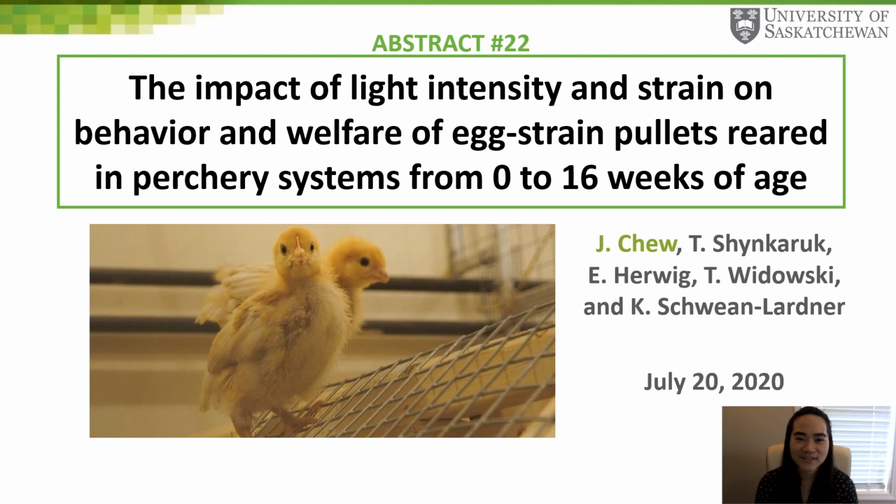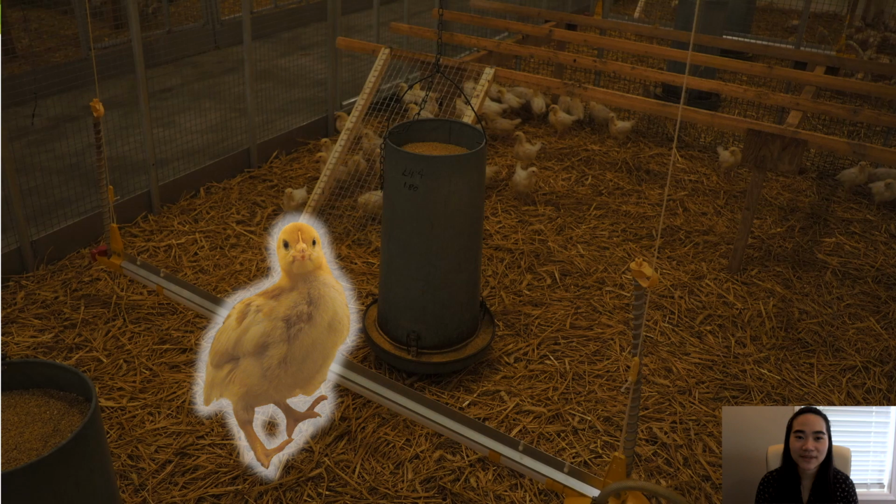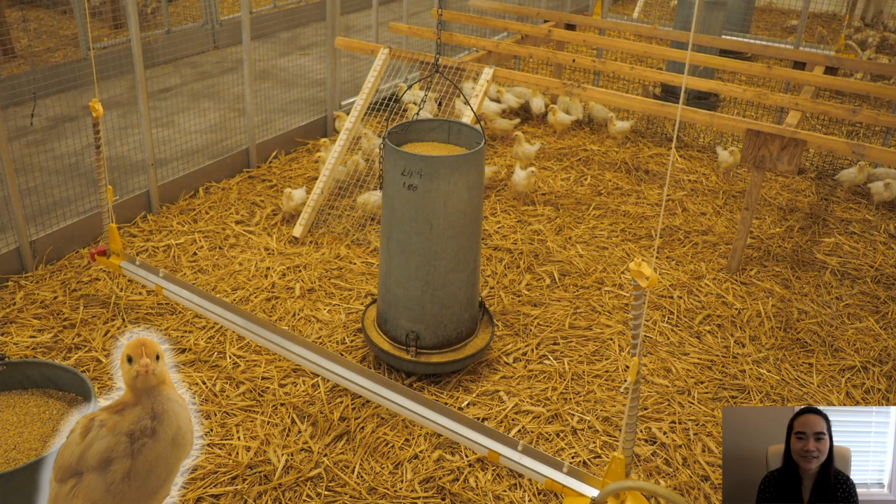I'd like to start with a scenario. Imagine that you are a pullet, which is a young hen. You are placed in a floor pen containing a wide space with resources. Now the question is, would increasing light intensity increase your activity and navigation in the environment, or would it increase aggression, fear, and stress levels? And that's exactly what this research aimed to answer.